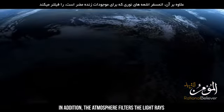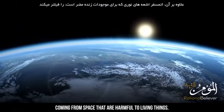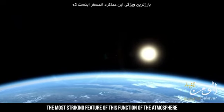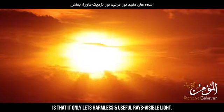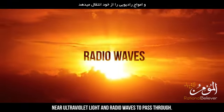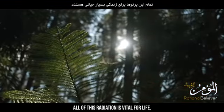In addition, the atmosphere filters the light rays coming from space that are harmful to living things. The most striking feature of this function of the atmosphere is that it only lets harmless and useful rays, visible light, near ultraviolet light, and radio waves pass through. All of this radiation is vital for life.